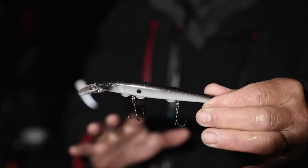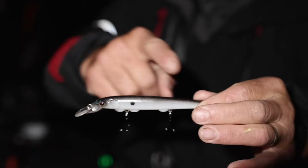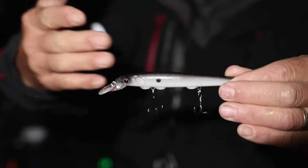And those are weighted, and those actually keel the bait, and they're what gives the bait the really good action. But by moving those outside of the body, it leaves that whole inner cavity of the crankbait to put a lot of beads in there and make a lot of noise. Those little rattles are moving around, and I think it actually helps draw the fish in.